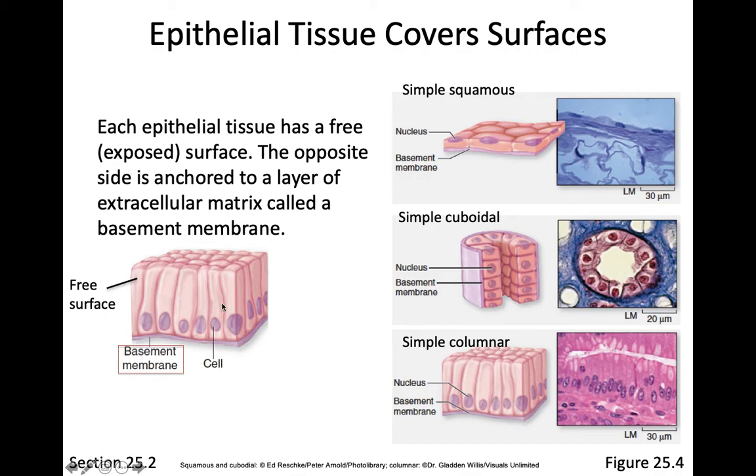Now, the basement membrane is what's going to be used to anchor the skin to all of the extracellular matrix and stuff underneath it. So this is what's going to hold all of the cells to the jello and all the rebar underneath.